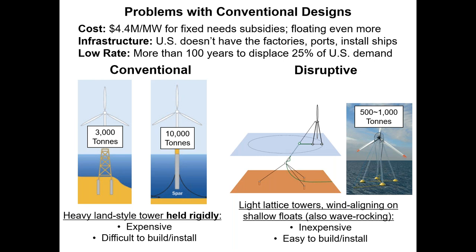Now, I hesitate to call the floating turbine a conventional technology because there are only a handful of floating turbines in the whole world. But the first demonstration wind farm of floating technology is in Scotland, and it uses a technology borrowed from oil and gas that looks a lot like this. It's called a spar. When you look at these two ideas at a 10 megawatt capacity, the one on the far left weighs 3,000 tons of mostly steel, and the one next to it weighs 10,000 tons of mostly steel.